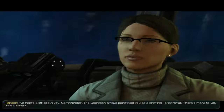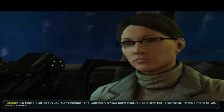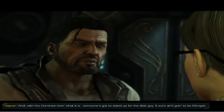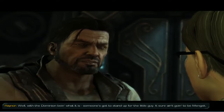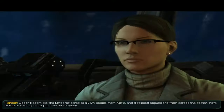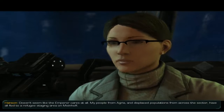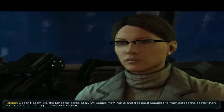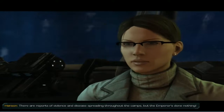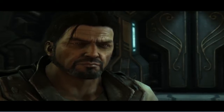Alright, bridge, handsome. I've heard a lot about you, Commander. The Dominion always portrayed you as a criminal, terrorist. There's more to you than it seems. Well, with Dominion being what it is, someone's got to stand up for the little guy. It sure ain't gonna be Mengsk. Doesn't seem like the Emperor cares at all. My people from Agria and displaced populations from across the sector have all fled to a refugee staging area on Mien-wha. There are reports of violence and disease spreading throughout the camps, but the Emperor's done nothing. I'll look into it, Doc.